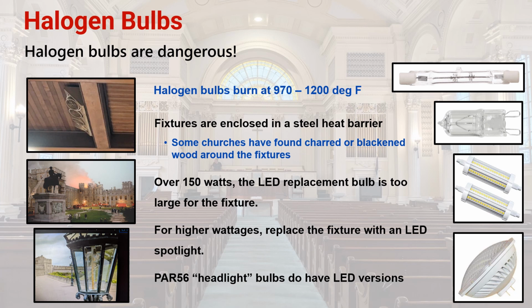But halogen bulbs are very dangerous. If you remember a certain castle that went up in flames in England in the 1990s, that fire at Windsor Castle was started by a halogen work light.